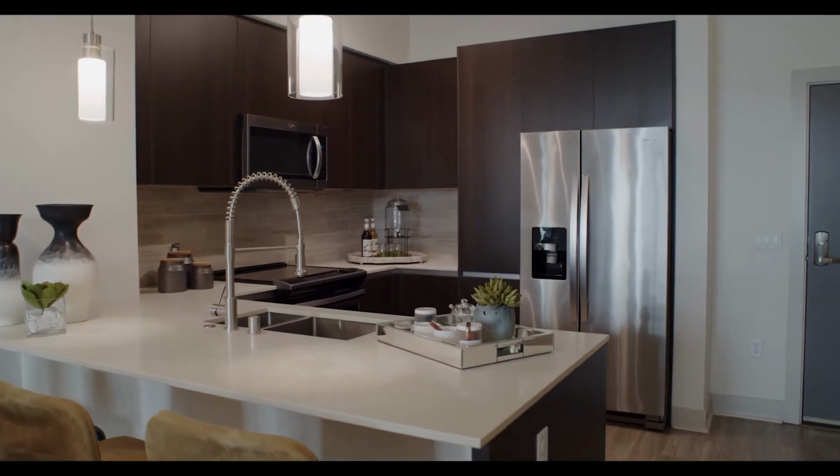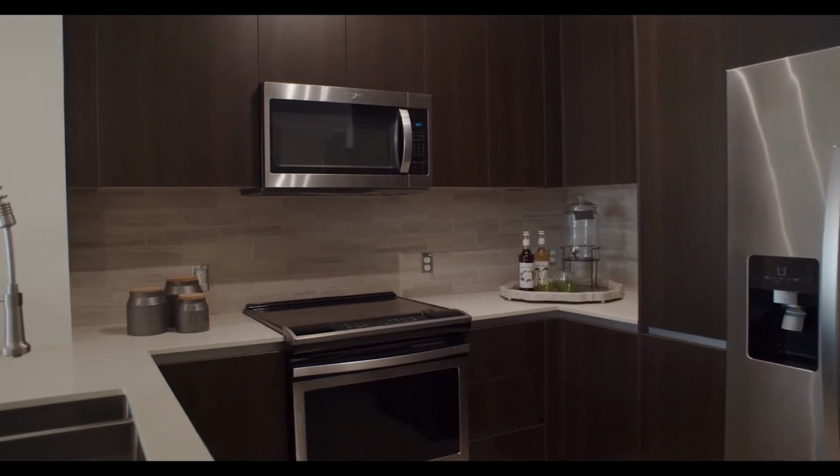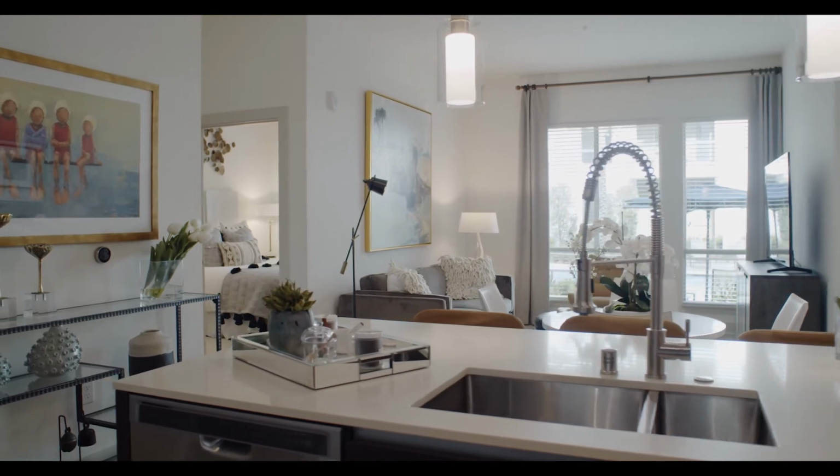The refrigerator holds an ice maker, and there is a built-in microwave above the stove. There is a double sink with a single pull-down faucet.